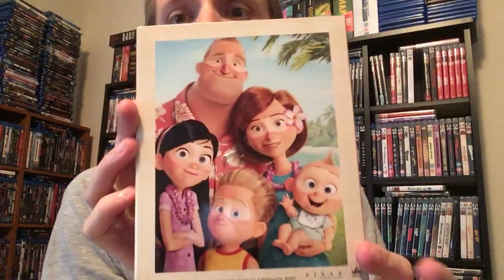I did scan a few of the other Digipacks that they have because they have like Toy Story 4 and a few others, and they indeed weren't on clearance unless they were marked on clearance. I just wanted to double check. So you got the little J card on the back here. There's the back.